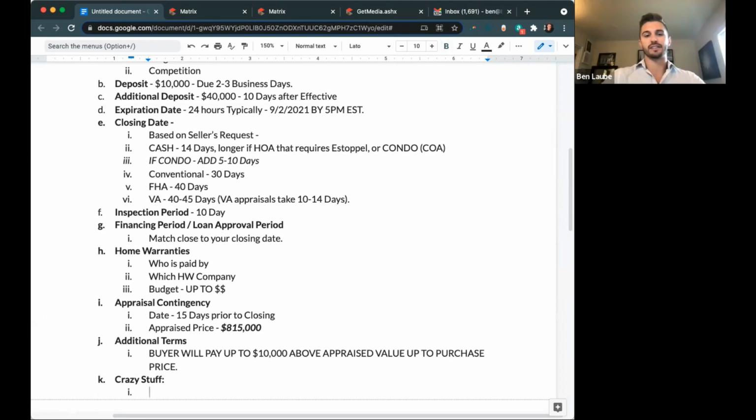Yeah, that's a good segue, actually. So, making your offer more appealing. One option would be waiving the inspection period. If you guys walk through the house and you feel comfortable that there's not any huge major defect in the property, then you could suggest it, or just not suggest it, but just say, hey, this is an option you could consider.